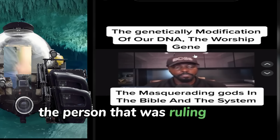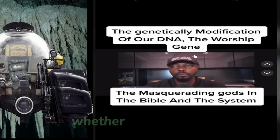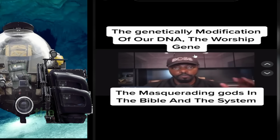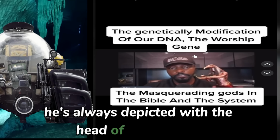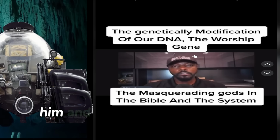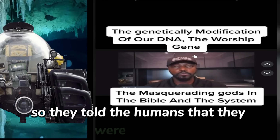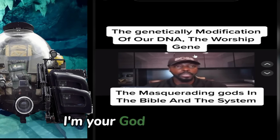So for the most part, the person that was ruling over them, that was God to them, whichever one that was, whether it was Marduk, Enki, Enlil, or Thoth, they believed these people were gods. What's interesting about Thoth, the Atlantean priest king, is what he calls himself. He's always depicted with the head of an ibis bird, even though he had a human face. He and Enki were the only two who said no. We're sons of Atlantis. So they told the humans that they were not gods, but everyone else, they ate it up.